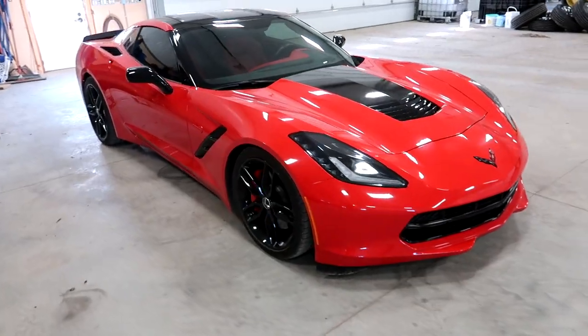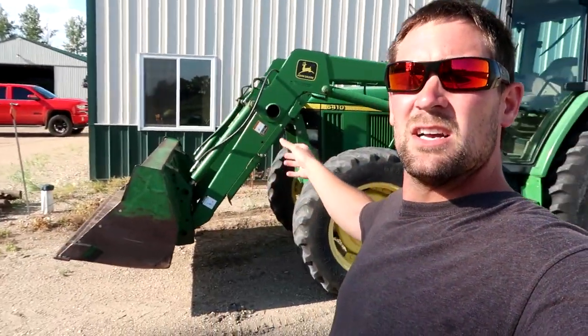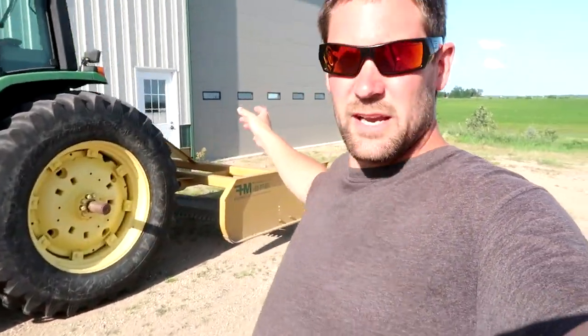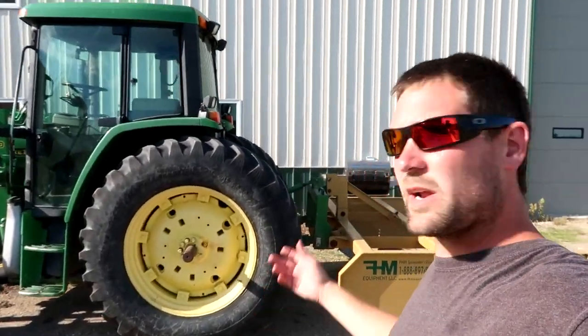This one doesn't get used in the fields much. This is our 100 horsepower John Deere 6410. We use it for a ton of odd jobs. It's got the loader on it, so that is nice for working with just about anything. It's got the quick hitch on it for the 3-point stuff. You've seen me do odd jobs with this before. This thing just kind of runs all over the farm and does whatever we need it to.